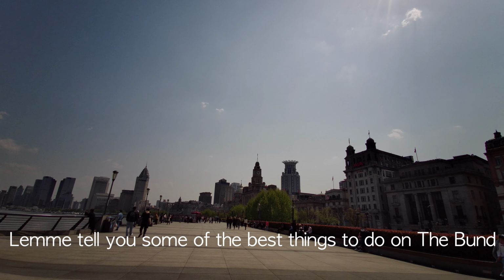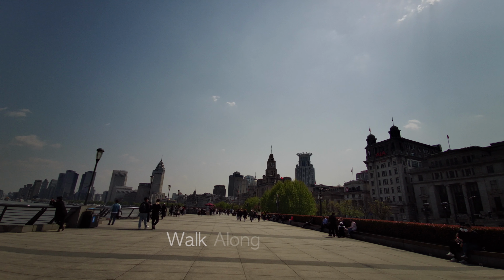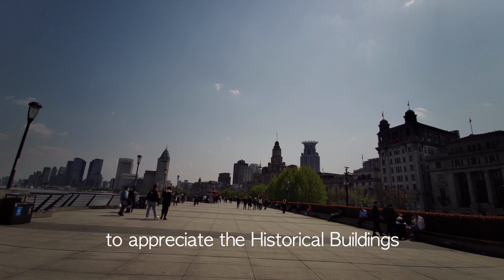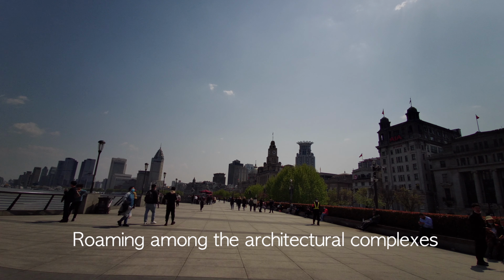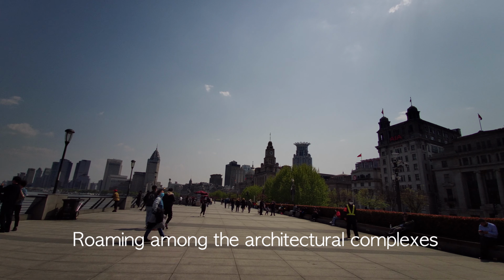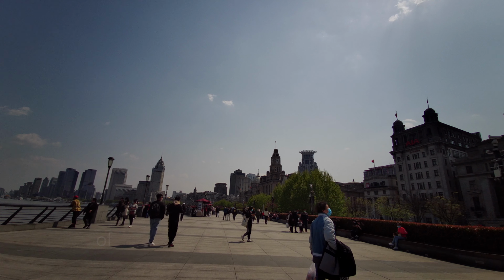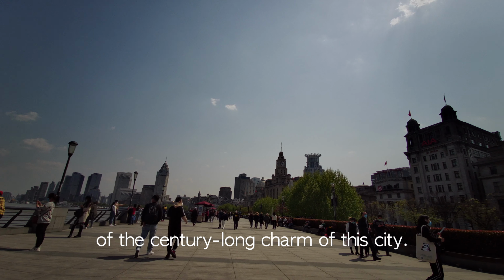Let me give you some of the best things to do on the Bund. Walk along the Bund to appreciate the historical buildings, roaming among the architecture complexes. You will have a better understanding of the century-long charm of this city.